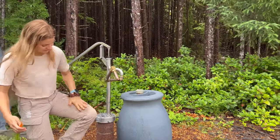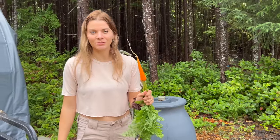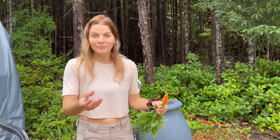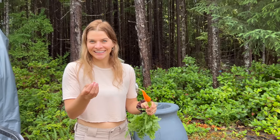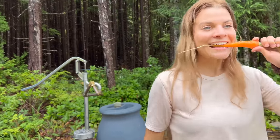Apologize to my pants. I tried wiping the carrot on my pant leg originally because I thought it was just going to brush off, but the soil is so rich, it was sticky. Like in that nutrient dense way of it.